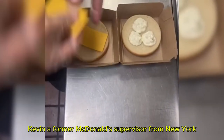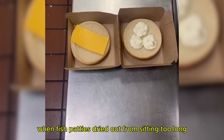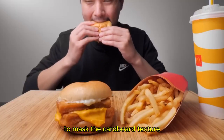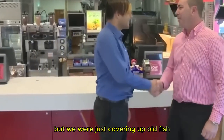Kevin, a former McDonald's supervisor from New York, shared the desperate measures. When fish patties dried out from sitting too long, we were instructed to add double or triple the tartar sauce to mask the cardboard texture. Customers thought they were getting extra value, but we were just covering up old fish.